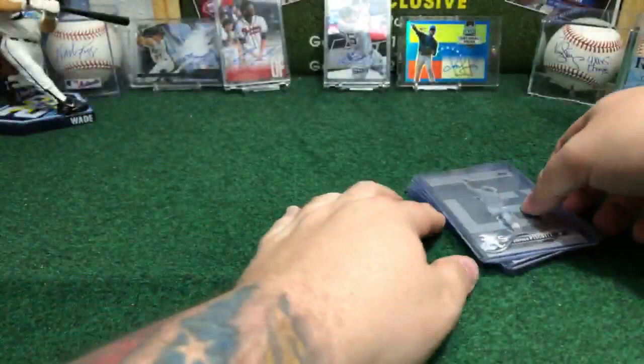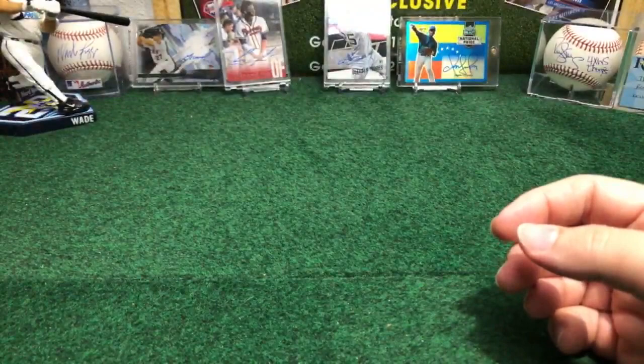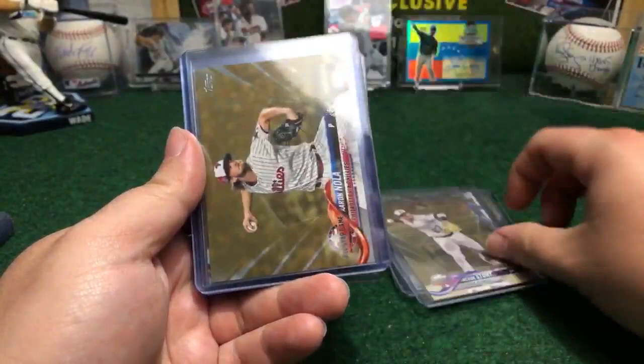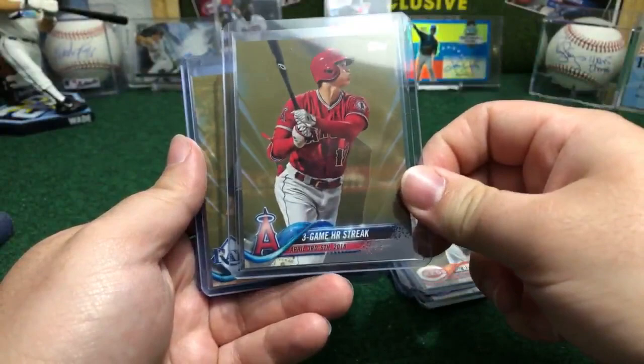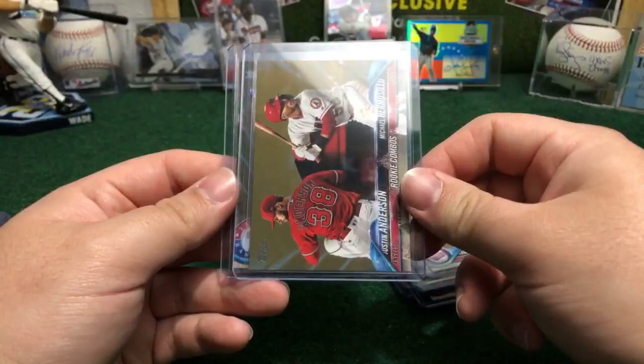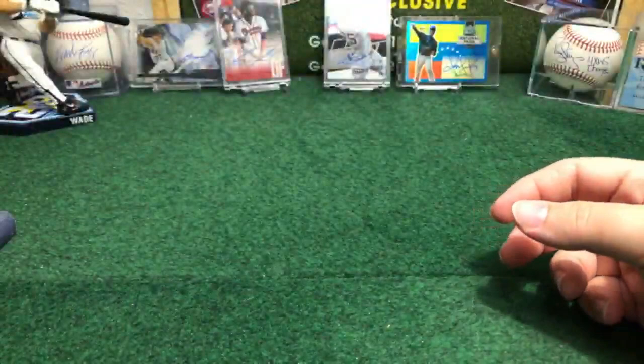Now we go with the gold. Here we go. Evan Longoria, Strop, Cubbies, Kingham, Pirates, Reyes, Padres, Story, Rockies, Aaron Nola, Sal Romano, Shohei Ohtani three-game home run straight gold, Daniel Robertson, Rays, Tepera, Blue Jays, Morrison, Minnesota, Rookie Combos, Angels, and Guzman, Texas Rangers. Those are the golds.